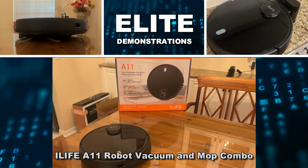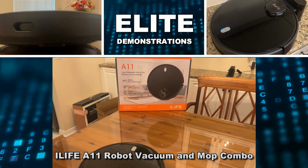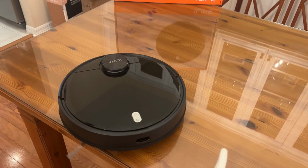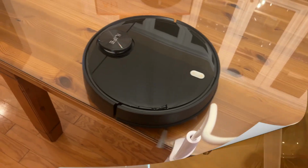Hey folks, Adam here from Elite Demonstrations, and I'm going to give you 5 reasons why the ILIFE A11 is a fantastic robot vacuum cleaner. Let's go ahead and check it out and kick it off right about now.